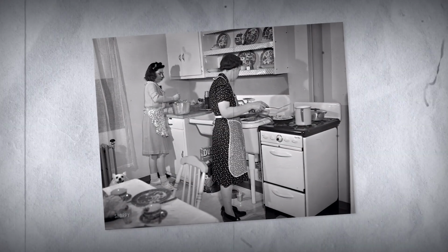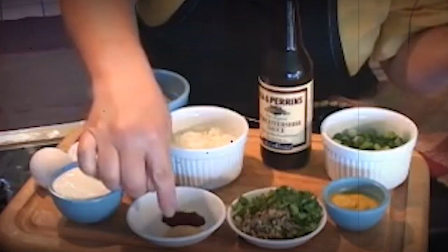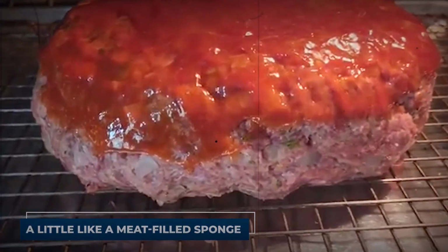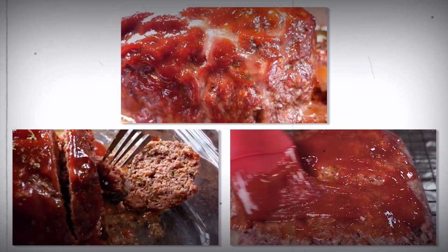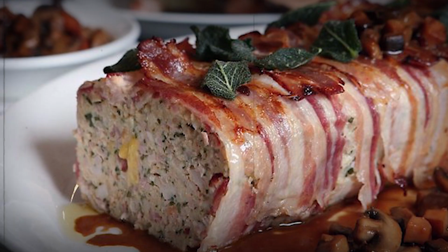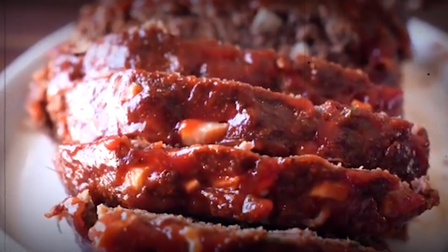Picture a mother standing in a small kitchen, mixing ground meat with stale bread soaked in milk or water, chopped onions, and a pinch of salt and pepper. The texture was soft, but filling, a little like a meat-filled sponge designed to absorb flavor and fill bellies. Some recipes called for a splash of ketchup or tomato sauce on top, baked until the crust caramelized just so, giving the meatloaf a tangy, sticky finish that made it feel special despite its humble origins.